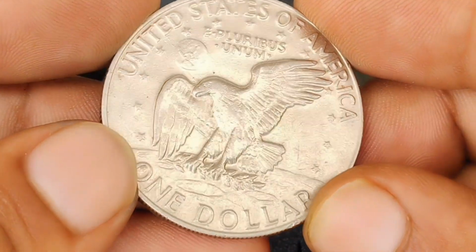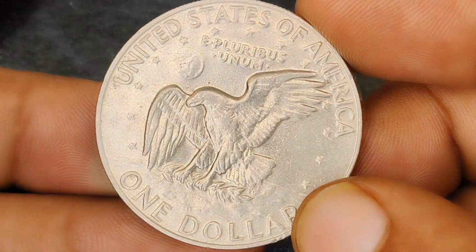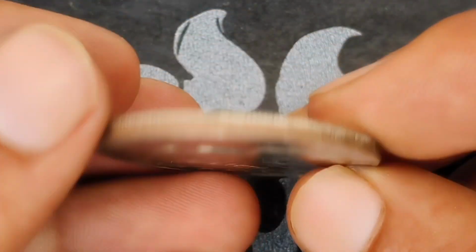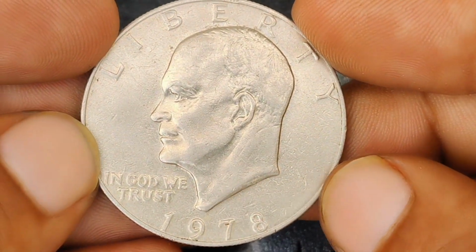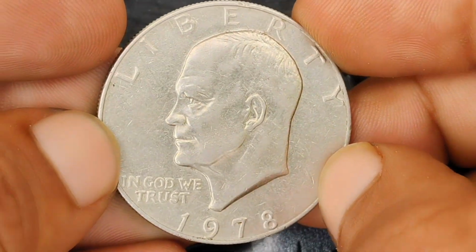Remember, a coin's history, rarity, and condition all play into its value. The 1973 Eisenhower dollar without a mint mark is a gem that represents a unique chapter in American history. Whether you're looking to add one to your collection or already have one, knowing its value can give you an appreciation for just how special this coin really is.